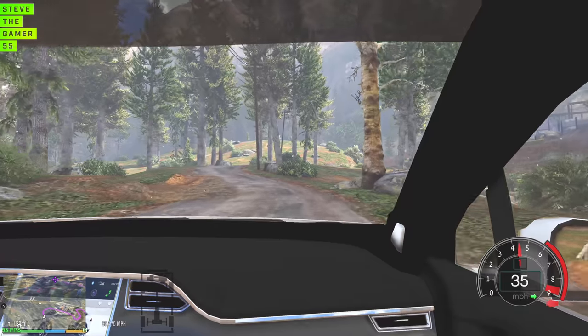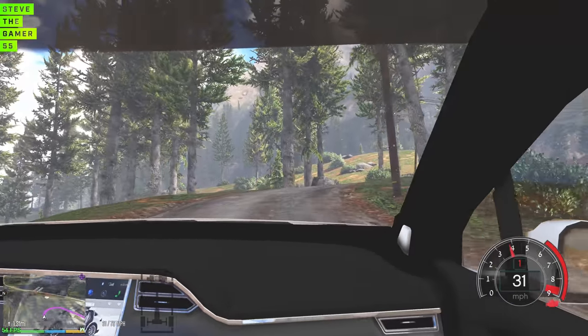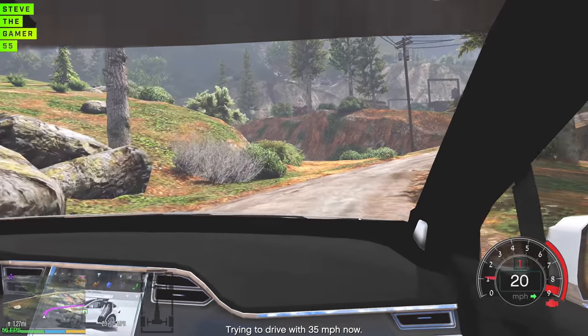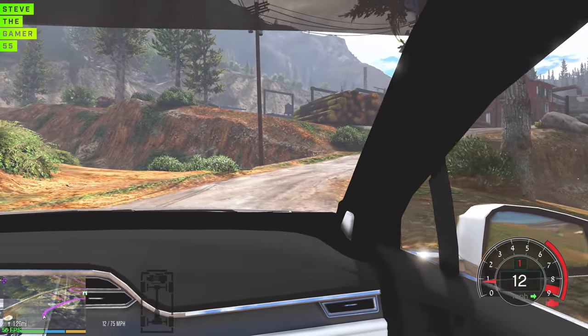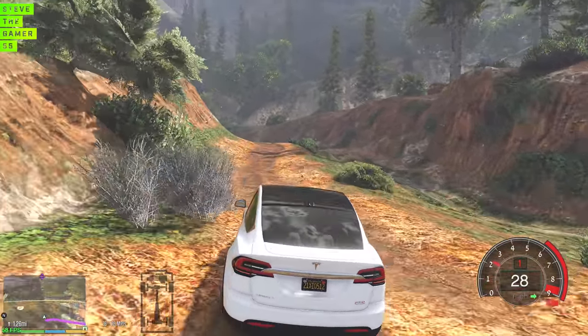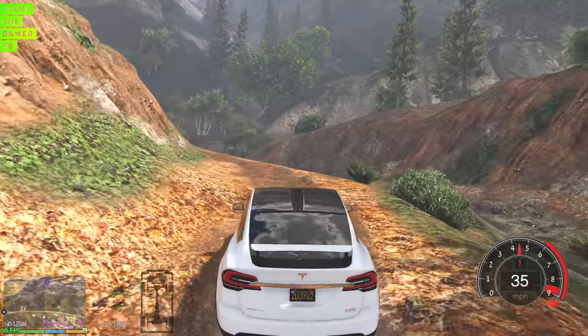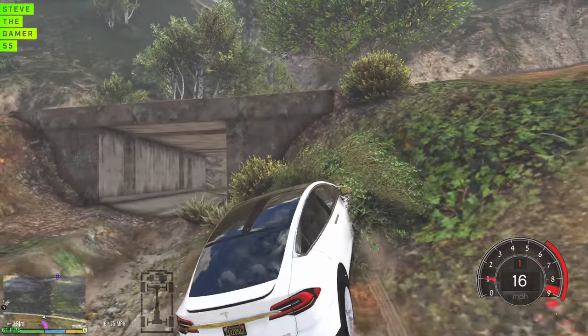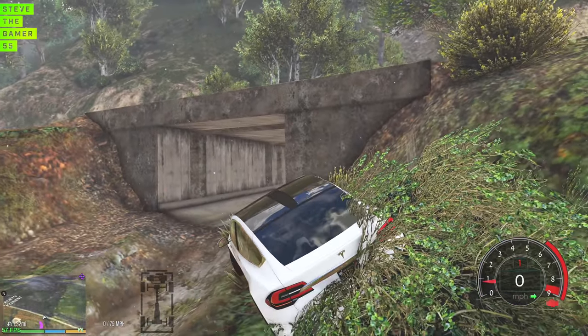Okay. Yo, this is so weird. Would you allow your car to go up Mount Chiliad like this? I don't know if I would. But right now, it's all about if I can actually... Wait, what are you doing, car? Wait, what is it doing? Oh my goodness. Okay, okay.